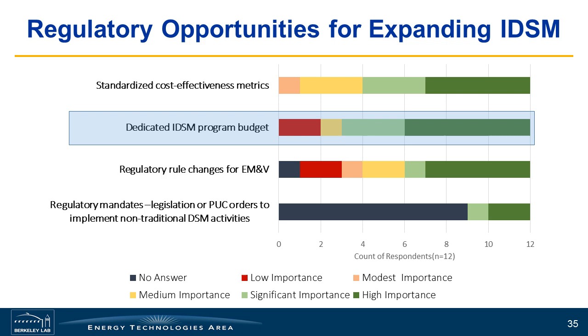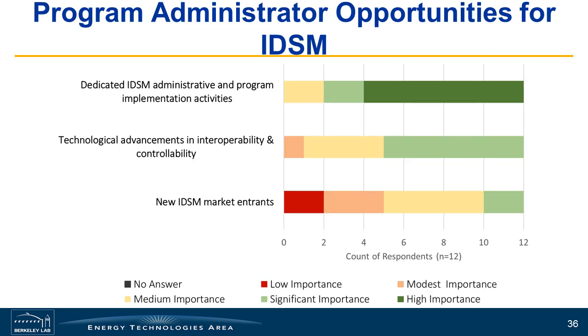The current structure of the separate and distinct DSM program budgets is considered a barrier to expanding IDSM, since funds from multiple programs must be pooled to deliver integrated measures. So even with limited coordination, the attribution of program costs and program performance becomes complicated, and this results in program administrators typically avoiding such program complications. Dedicated IDSM program budgets are one of many components necessary for the deployment of IDSM programs. Something repetitive throughout this report is that we found that funding is important, and having pooled administrative activities and pooled resources can really help accelerate IDSM, and that's a desired outcome here.